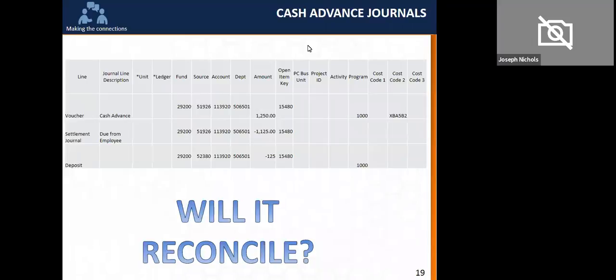I'm going to say no, because these sources are different. Right. Any other reason? The cost code, they don't have it listed on the other two. That's right. Good pickup. Anybody else? There's at least one other reason. That's right. The journal line description is not using the naming convention.